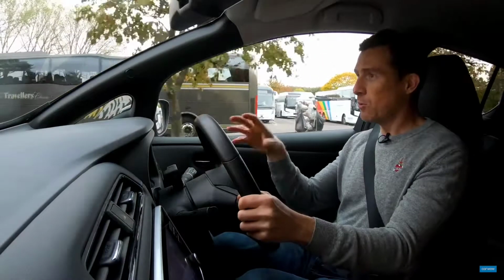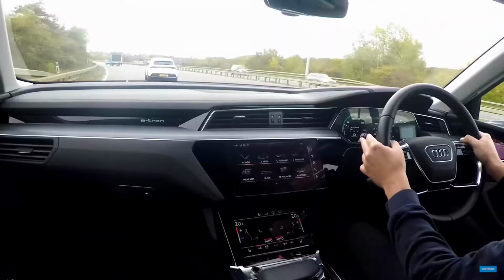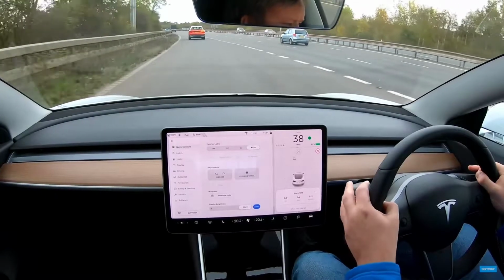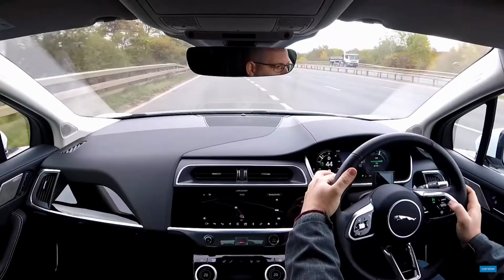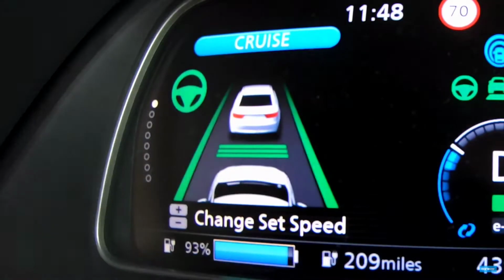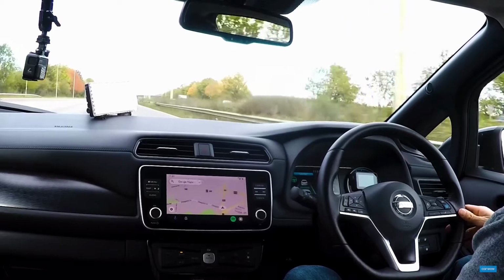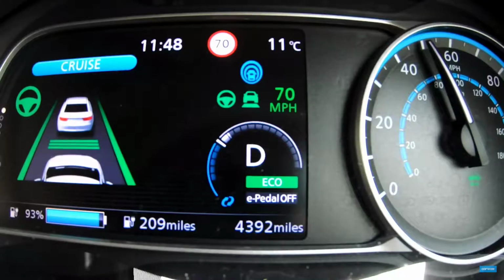Now, as part of this test, what I'm also going to do is drive each car for a certain section, around 40 miles, just so I can assess each car and give you a little review of them to tell you what they're like to drive. Now, as we head out onto the motorway, we're actually going to put the cars into cruise control, set to the speed limit for whichever road we're driving on. They should automatically brake and accelerate and steer to keep themselves at a certain speed.